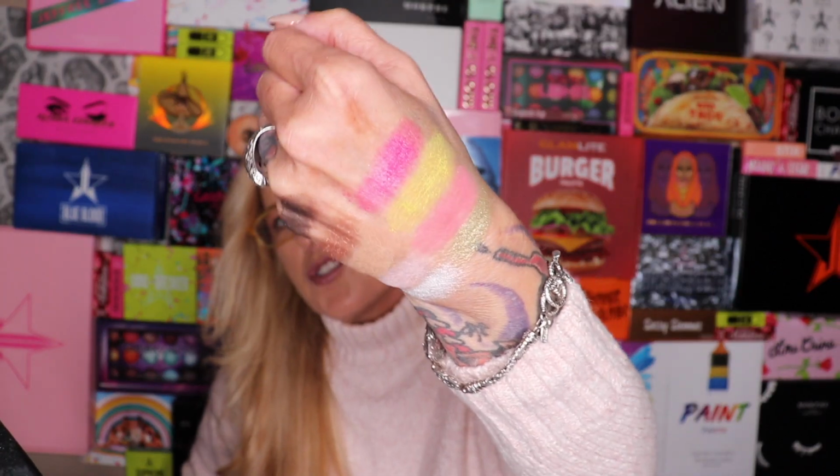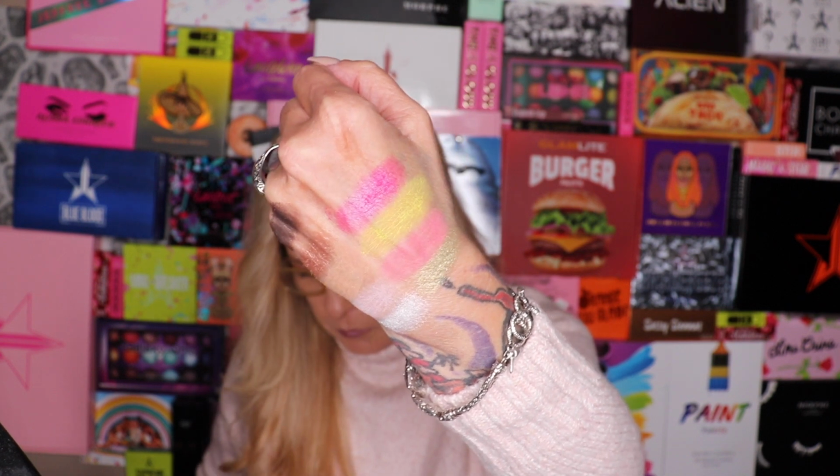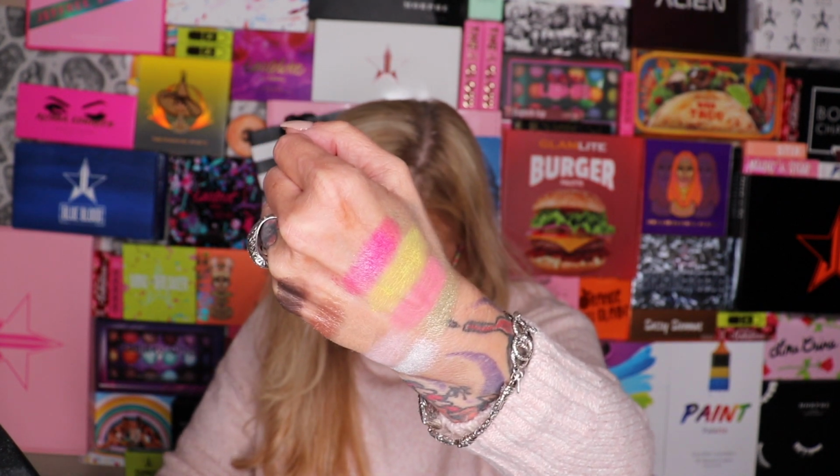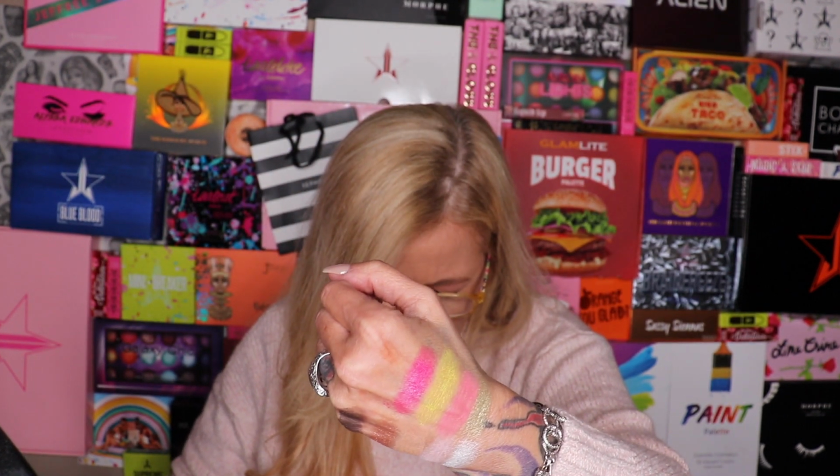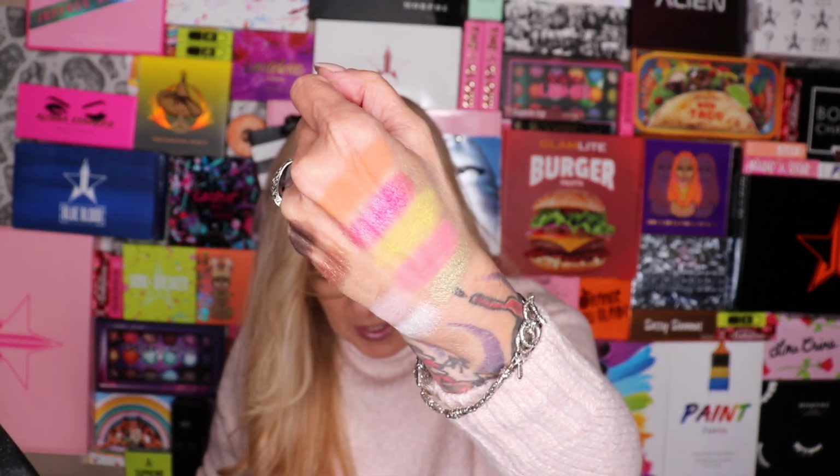Oh my gosh, my phone. Alright. I love this shade too. There's Trisha. The next one is Cheese Dust. It is the orange one with a little pig face embossed in it. There it is.